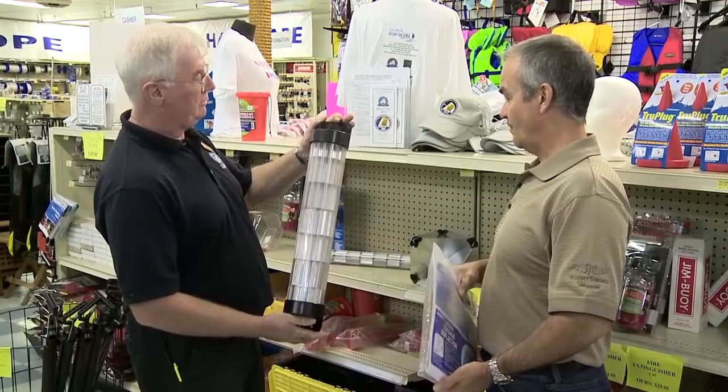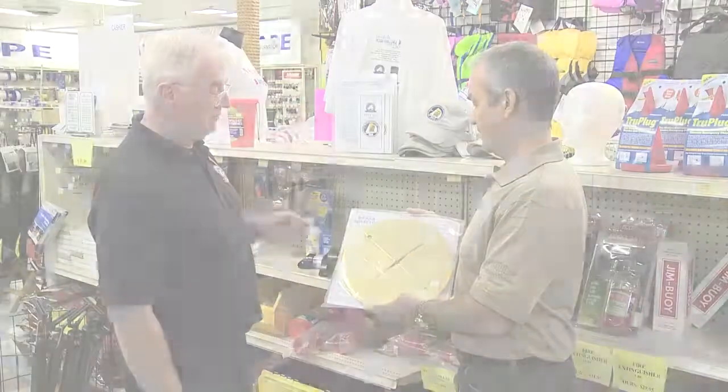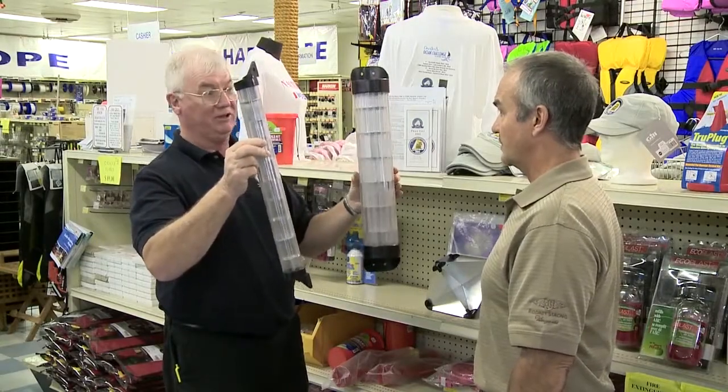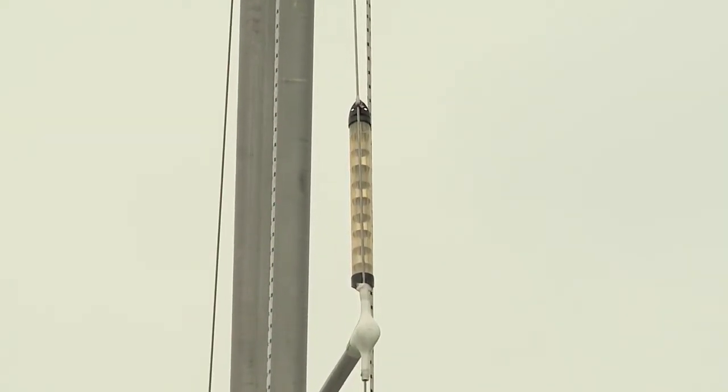Radar reflectors are available in several sizes and styles and are relatively inexpensive. It's a good idea to research which one is best suited for your type and size of craft, and to buy the largest one that's practical for the best results. And of course, mount it as high as you possibly can.